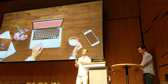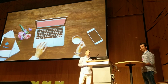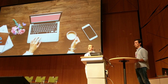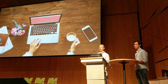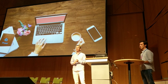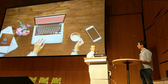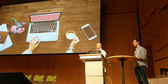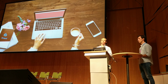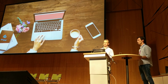Let's talk about the Drupal authoring experience. Whether your site is a marketing site, a nonprofit, e-commerce, or higher education, we all want a powerful editing experience for our users. We want it to be user-friendly. We want to enable our editors to build pages.